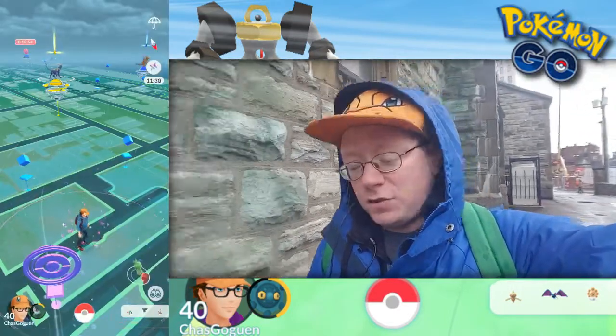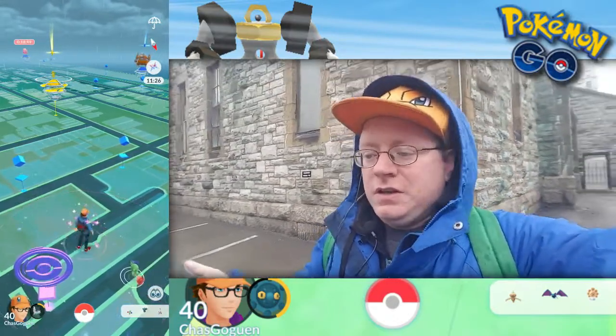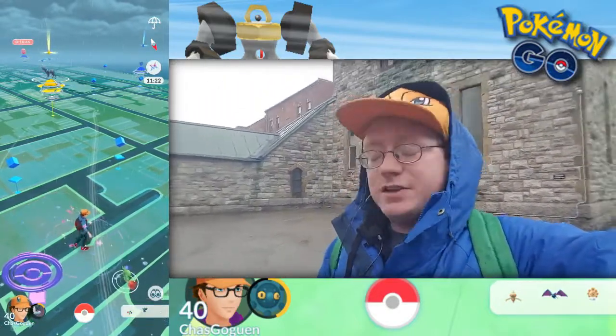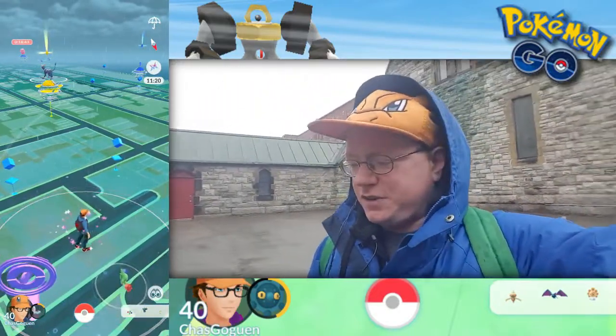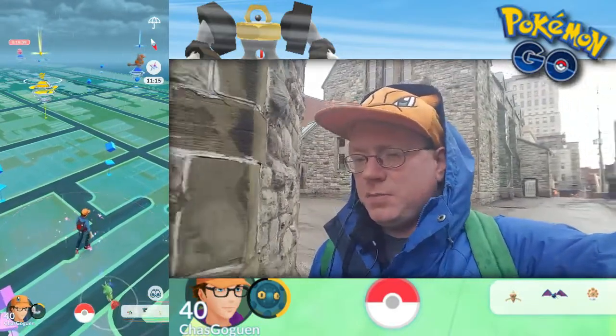I actually already have Solrock, because when they first came into the game, Solrock were here in my part of the world, North America, and Lunatone was elsewhere. Then they switched, and they've actually been switched for many months now. I don't know how many, but many.